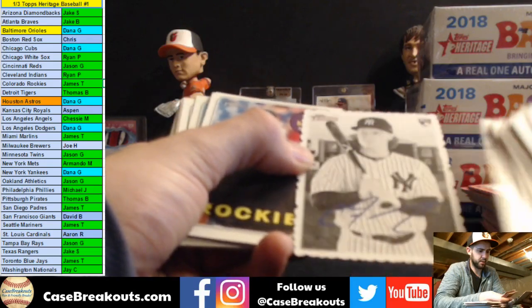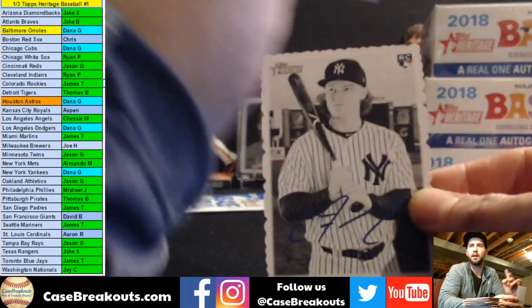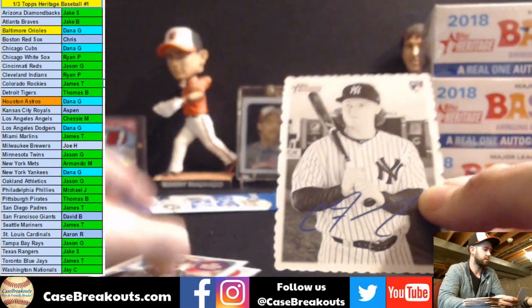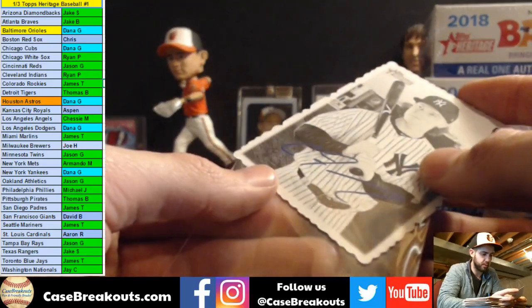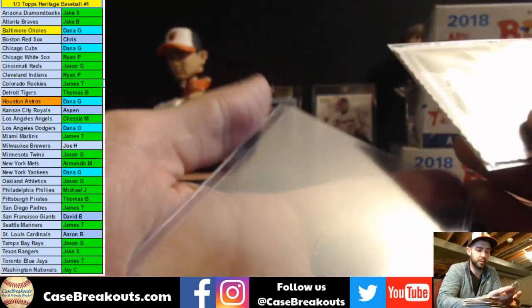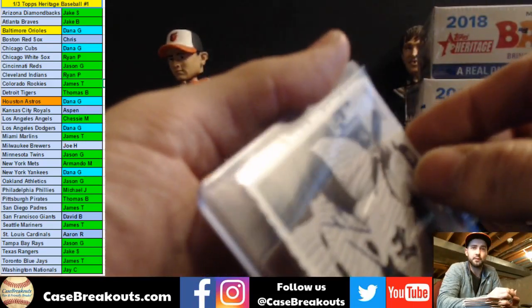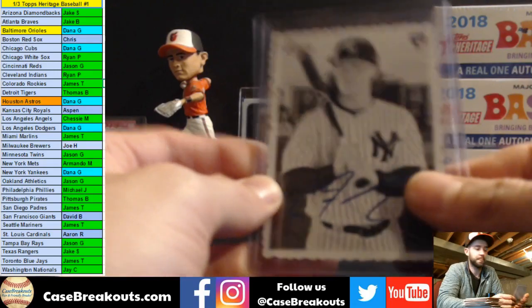Got another facsimile. See, like that Clint Frazier, with the contrast to the blue up there, the rookie thing. If that was a real auto, that'd be such a cool card. I know I've been harping on it for two days, and you guys are probably tired of hearing me harping about it, but I just feel like Topps could have nailed it with a card like that. That'd be a pretty cool card to have, if it was an auto.